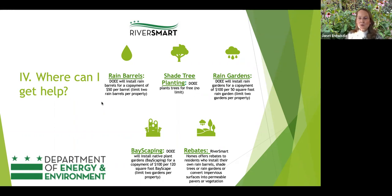Those that register through the program can receive a stormwater audit to determine their eligibility for financial and technical assistance to install one or more of the following features: rain barrels, shade trees, rain gardens, which need to be planted with native plants, bayscaping, which is basically native plant planting, permeable pavers, and revegetation.